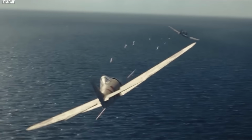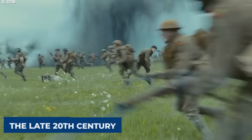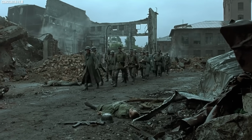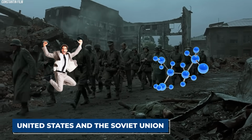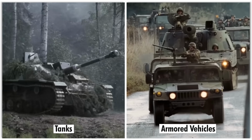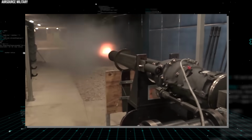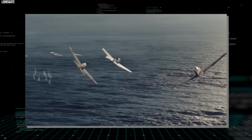At the heart of this hypothetical lies the backdrop of the Cold War. The late 20th century was characterized by a silent, looming dread as the superpowers of the world, chiefly the United States and the Soviet Union, bolstered their arsenals and strategized for dominance. The Soviets, with their vast fleet of tanks and armored vehicles, posed a monumental challenge. The GAU-8 Avenger emerged as America's answer to this mechanized threat.